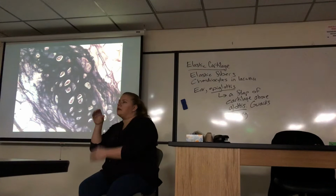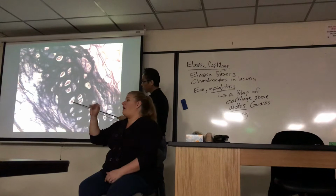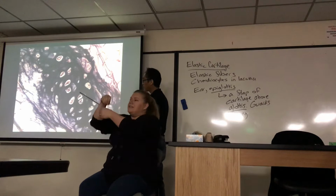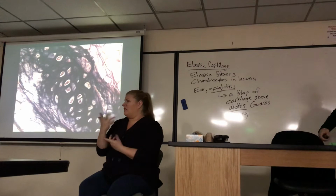The cell type is the chondrocyte in lacuna. So this is the cell. The little dark spot is the nucleus. The white space around the cell is what? Lacuna. It's the space that contains the cell. So the black fibers are elastic fibers. I see a little adipocyte there. This is a higher magnification, I believe it's 400. Okay, next slide.